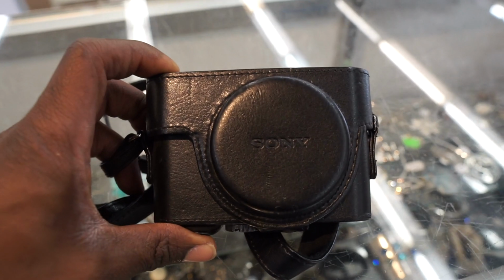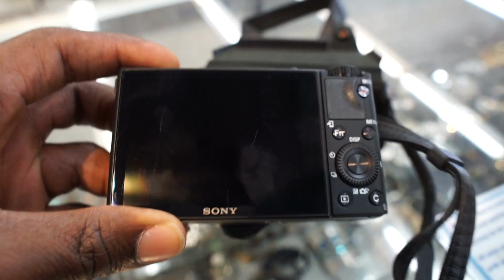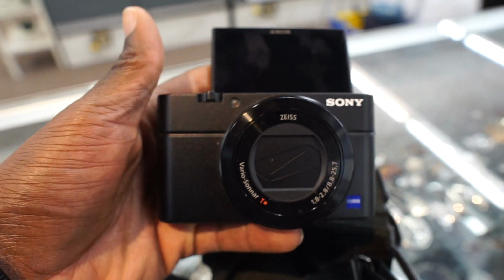Okay, so I pulled up to the next spot and I came across this Sony camera in this dope leather case. And don't mind my hands, I know they're ashy, but your boy is out here working. But anyway, I pulled the camera out of the case just to see what kind of camera it was. And believe it or not, this camera is actually more like a $300 to $400 camera. This is the Sony RX100 III.